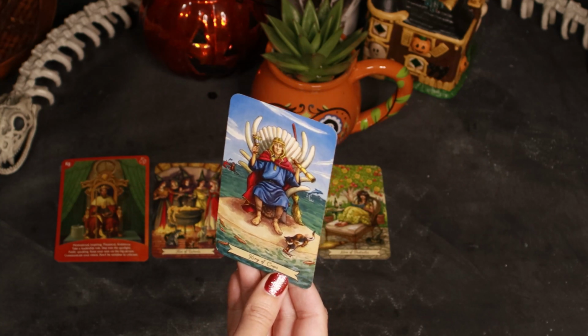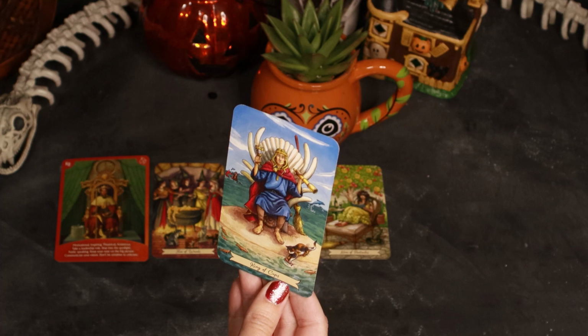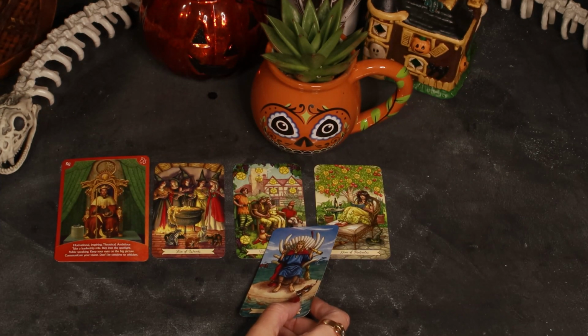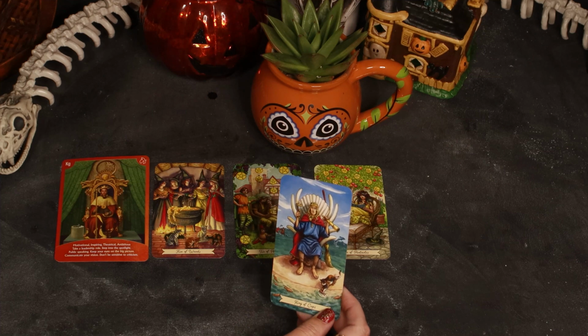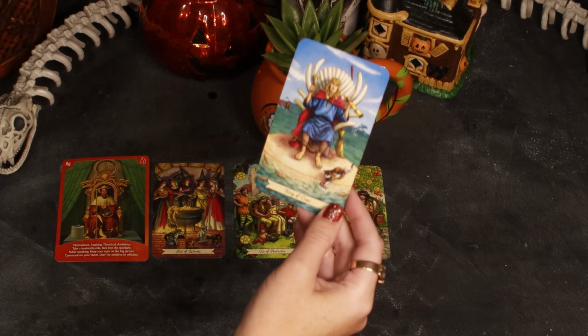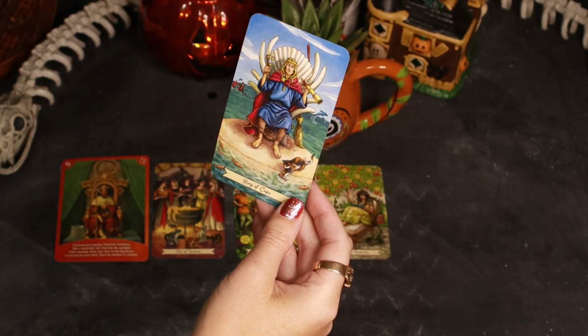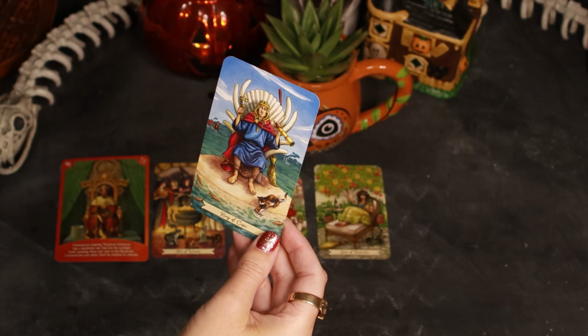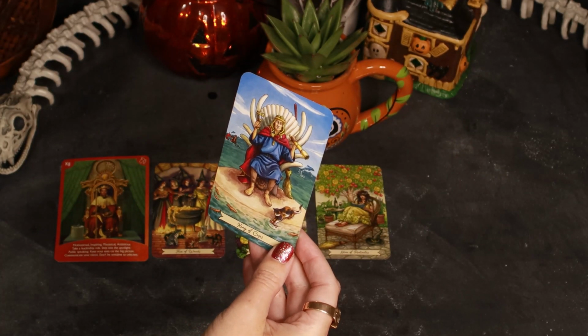If this is you and you're letting this go, you might want to get in here and hug some people. Let go a little bit of your walls, where you're distancing people. Let people know that you care.